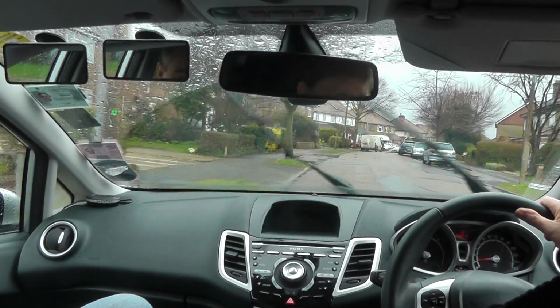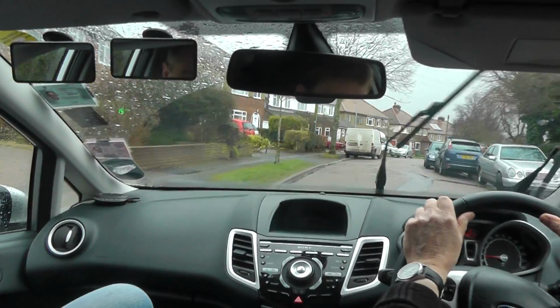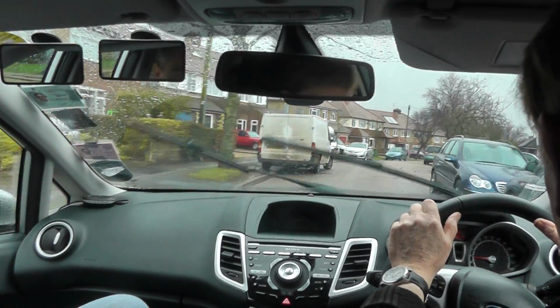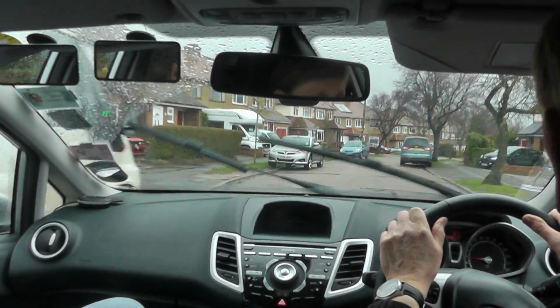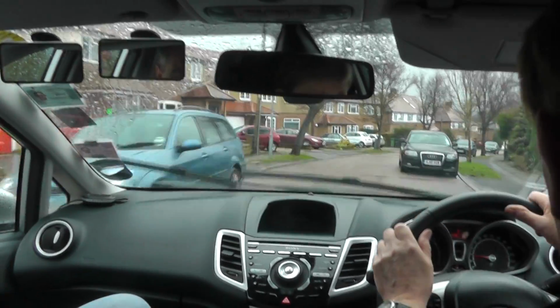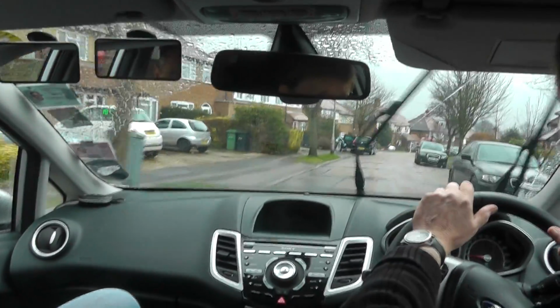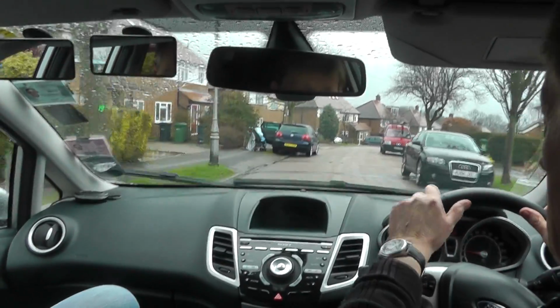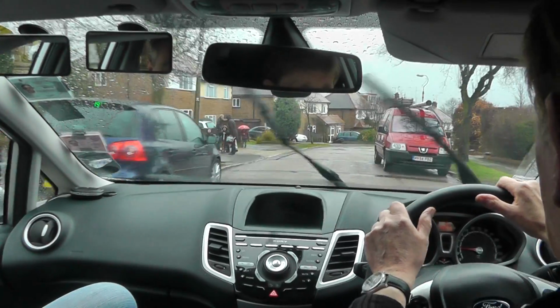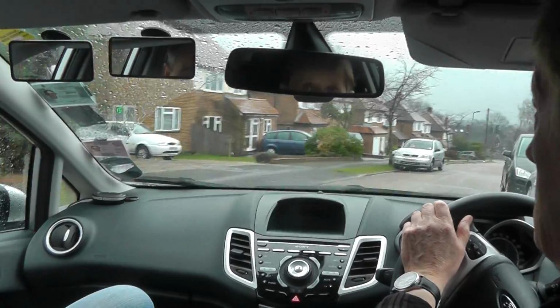So now we've pulled out, Tony, what mirrors are we checking? Middle and right. Good. And why are we checking the right hand mirror? To see if anybody's overtaken. Good. So we're going to do another one? As we go around the corner here, Tony, what mirrors are you checking? Middle and right.